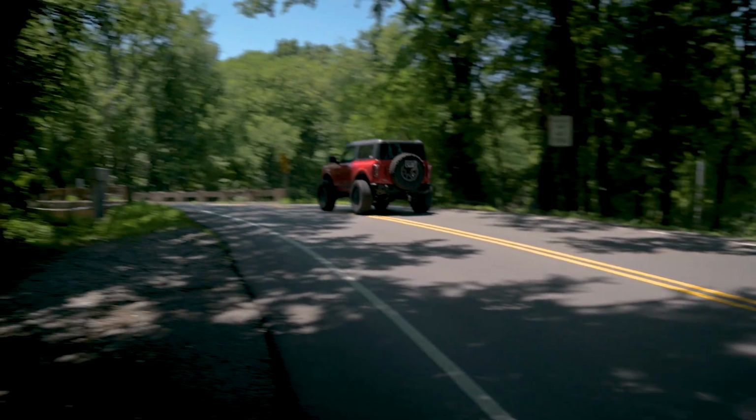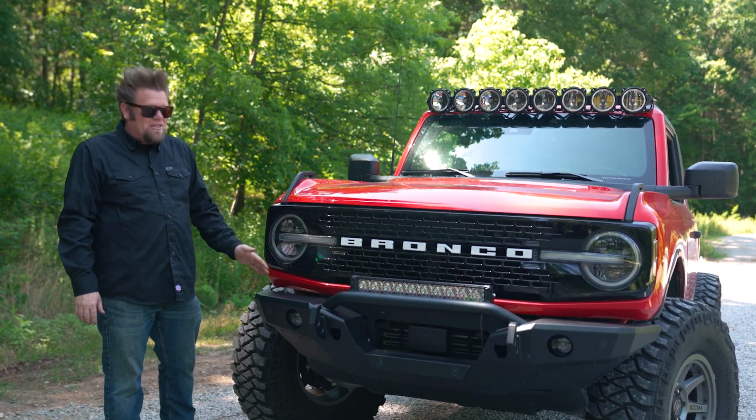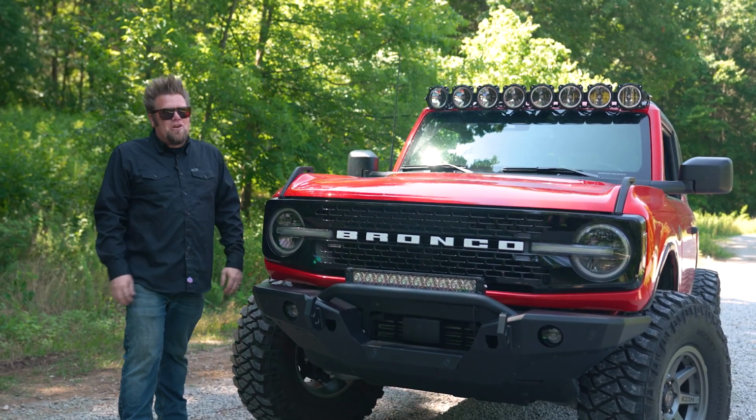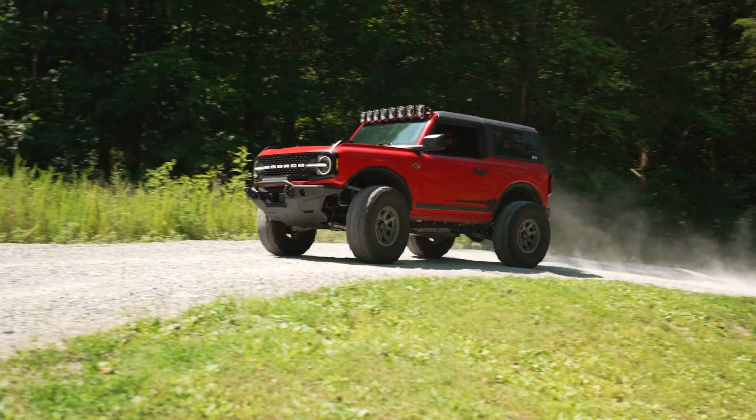Now, unlike its competitor in this class, the Bronco did not go with a solid axle in the front. They basically decided that independent front suspension was going to be the future for the Bronco, and that makes this vehicle great on and off-road.